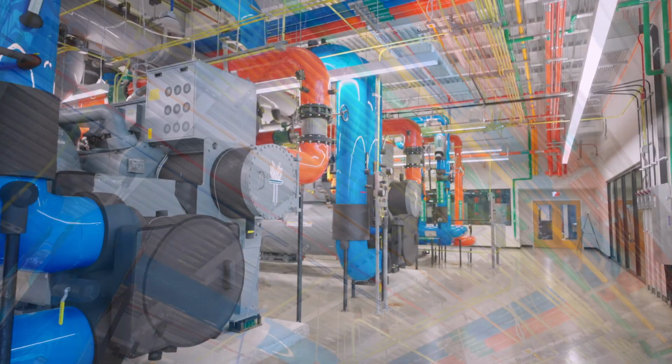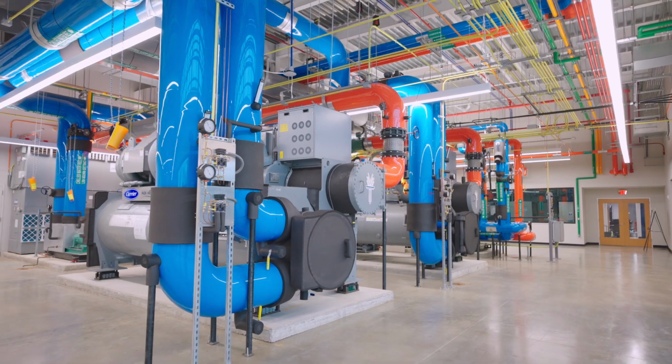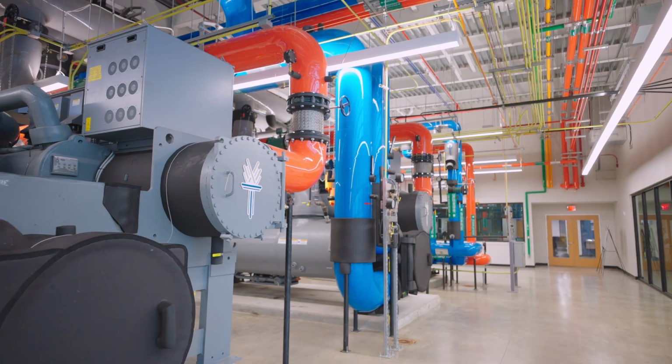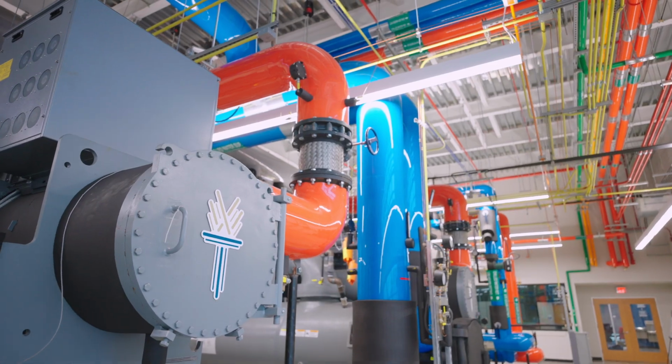Behind me, what you'll see are 3 large heat pump chillers. These chillers provide heating and cooling needs to the buildings that are served on this campus. By selecting the higher efficiency chillers, we got better long-term energy performance, able to lower our electric bills and get better operating life out of the equipment.